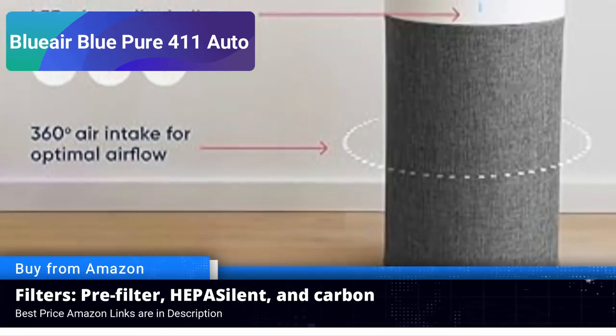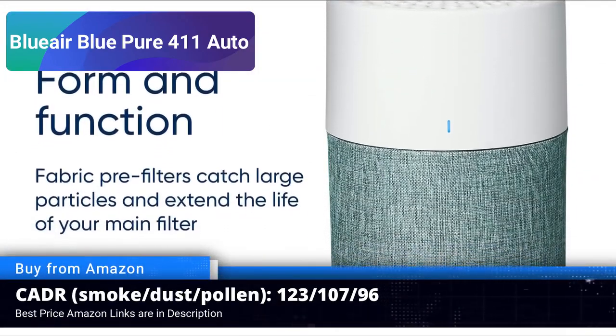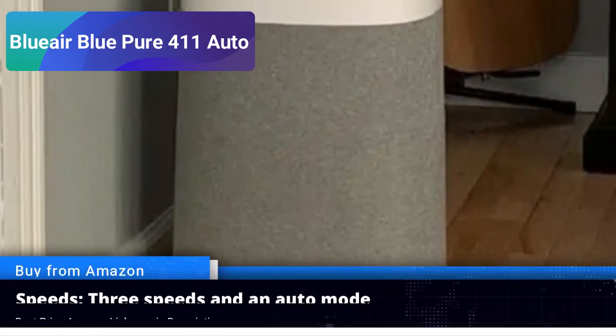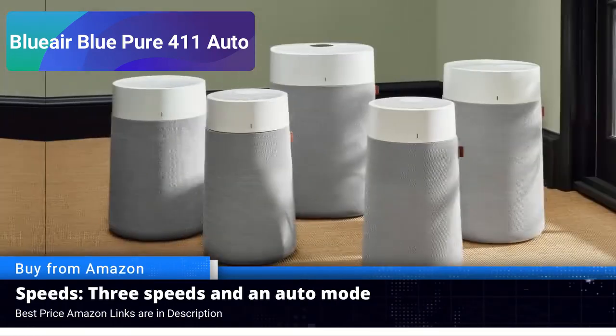With one button to control everything, this air purifier still has plenty of settings. There are 3 fan speeds, the lowest of which acts as a night mode, and a separate auto setting. There is a light on the front to indicate the quality of the air, and the button on top also acts as a filter replacement indicator.